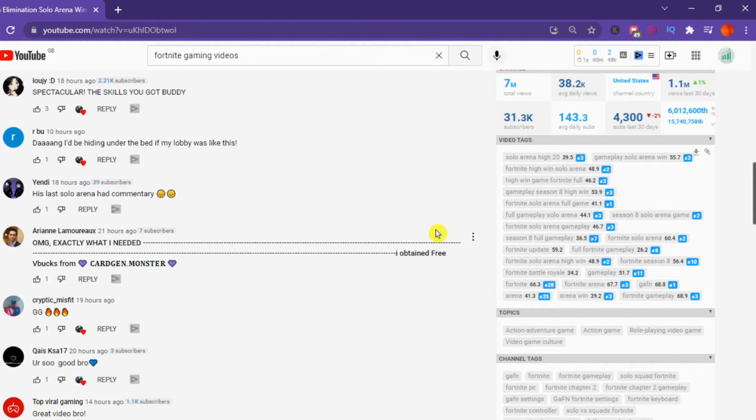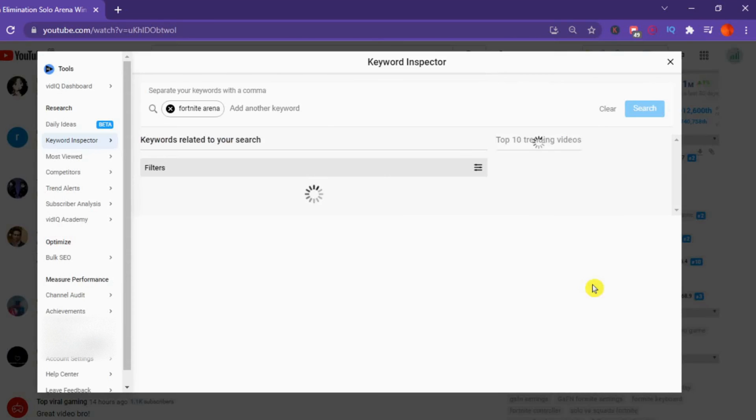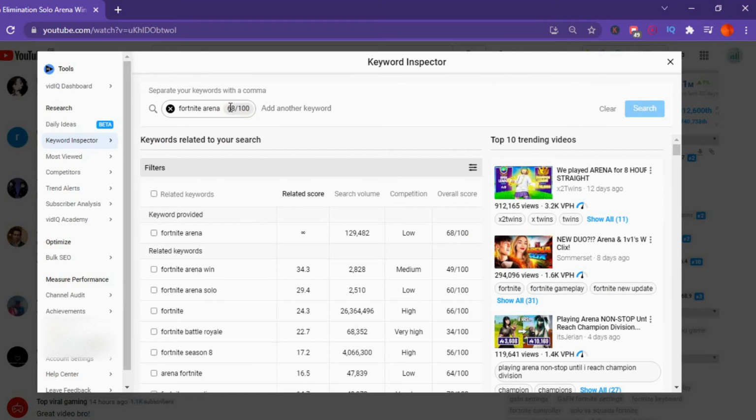So vidIQ allows me to just click on any one of these tags in this video. So let's take the tag Fortnite Arena down here as an example. So I can just click on that and it shows me the tag at the top, the score out of 100, which shows me how likely I am to rank for this tag, and it also gives me other keywords and their analytics. So the search volume is how many people have searched for this in the last month. The competition can be low, medium or high, and that gives us the overall score.